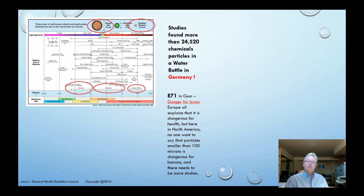They have different codes in Europe. They use a code that comes in front, E171, which is a microparticle found in gum, which they're trying to get rid of. They say it's dangerous for your brain, because everything smaller than 100 microns, smaller than your hair, is very dangerous for humans and for your brain. So they need to get rid of it, even in the gum they sell down there.